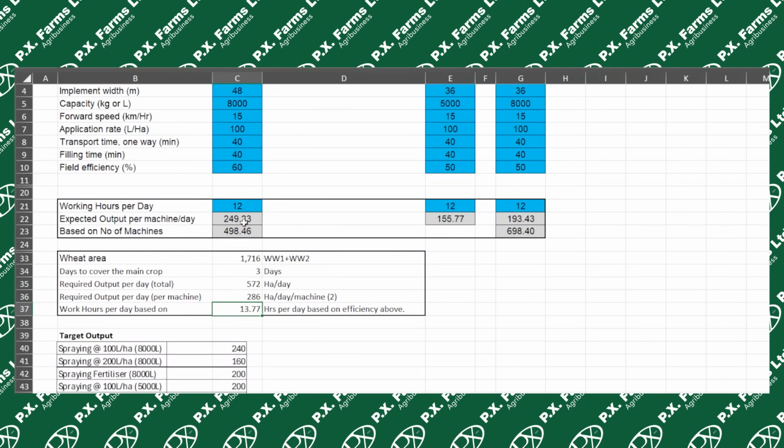So this calculation here really works backwards. We're saying 1,700 hectares divided by the 3 days is what we've got to achieve, and so we'd need to do 286 a day. In order to achieve that, we'd need to be working for 13 hours a day, or nearly 14 hours a day. So it's a slightly different calculation to the one above. That's saying what would we do in a 12-hour day. This is saying if we worked on the 3 days, we'd have to do about a 14-hour day to achieve that level of output. Okay, well that's achievable.